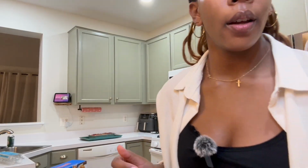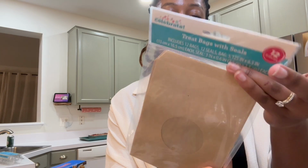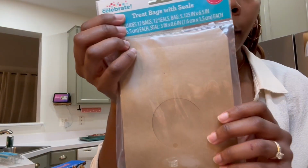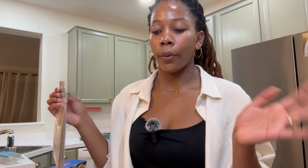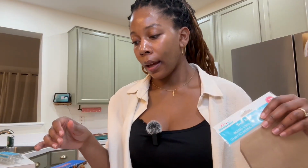And then the very last item that I got from Walmart is these are some treat bags with seals. And I got these because I mentioned before with that cookie dough, we're going to be making some cookies. And I'm going to put them in here, and we're going to pass them around to our neighbors as a little Merry Christmas treat. So we got these as well.